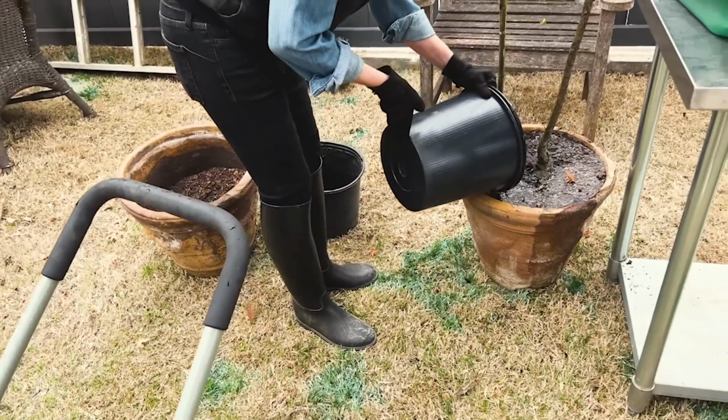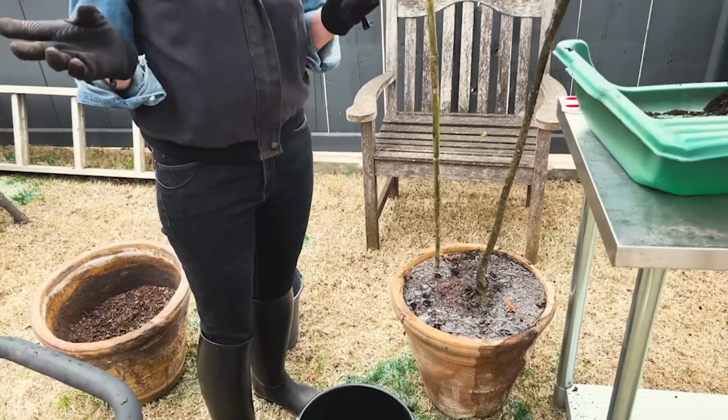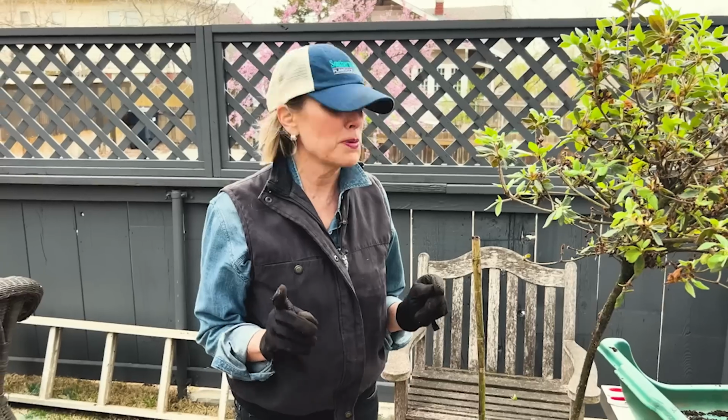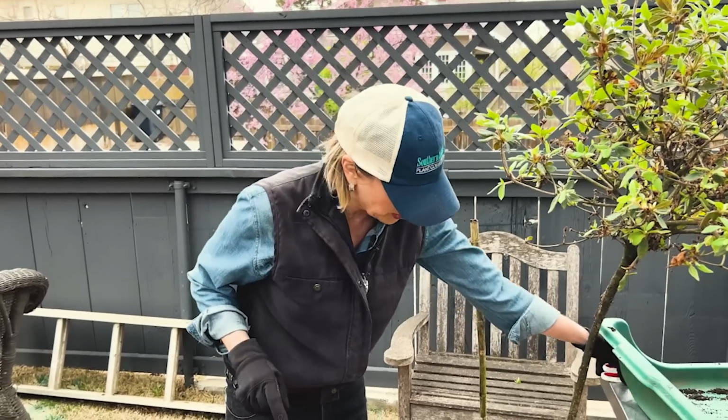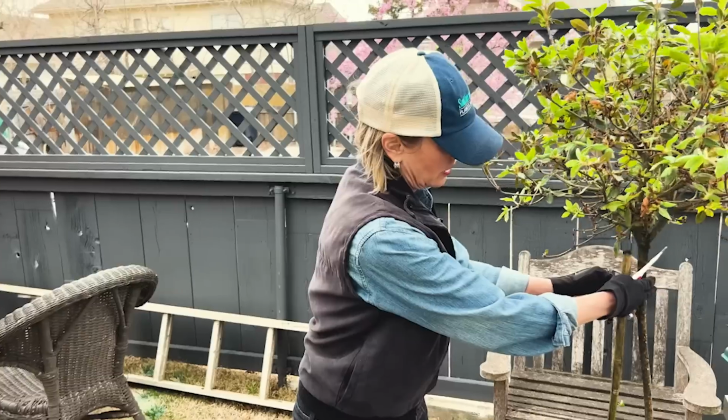And then, as always, I am not completely prepared. Some things haven't changed since last season, Stuart, and that's that I'm never completely prepared when I do these projects. So I'll be right back because I'm going to get something to secure this azalea to the stake.